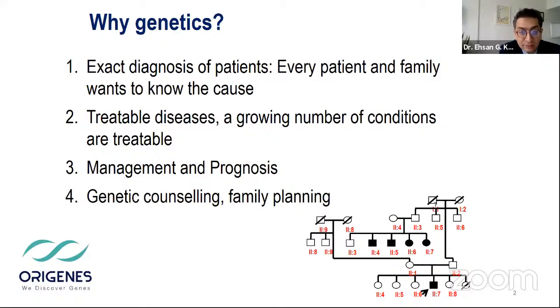A growing number of conditions are treatable now. So the genetic test has a significant impact on the treatment of patients with different disorders, such as epilepsy and autism, and on the personalized medicine, precision approach in the medical conditions that come to us, which pushes us to do genetic tests.